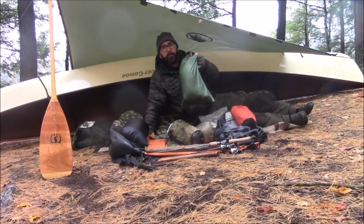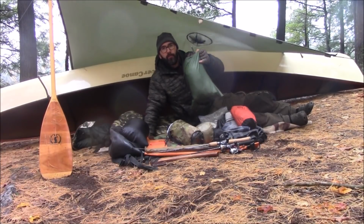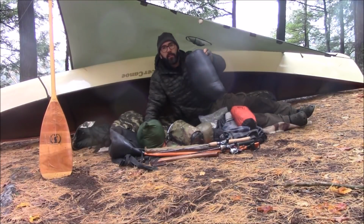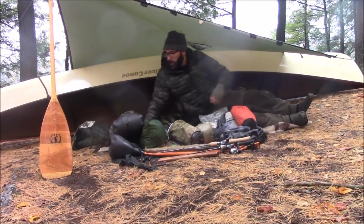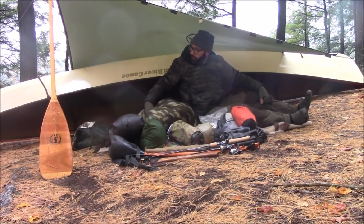My hammock setup. I've got a War Bonnet Blackbird hammock and the War Bonnet Superfly tarp. The Hammock Gear underquilt, I've got a 0 degree. Last night I slept with the top quilt, the 0 degree Hammock Gear top quilt.